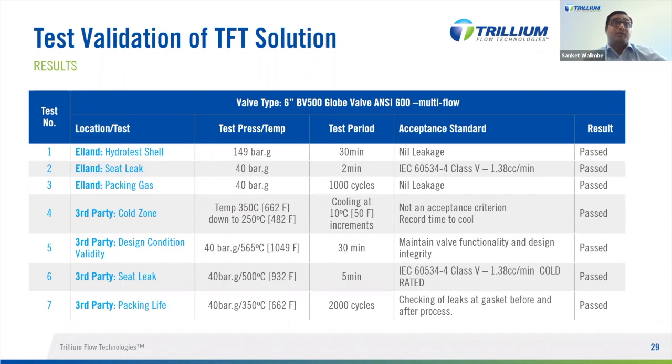Looking at the pressure and temperature ranges, we tested the valve at 40 bar to 249 bar, and from the temperature point of view, we tested from 250 degrees C to 565 degrees C for different durations at different pressures. We also performed a cyclic test, which confirmed the stem packing performance. As you can see from the results, all the tests passed successfully. This proves that the design alteration we did is working in the design condition.